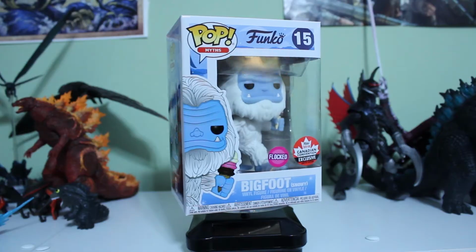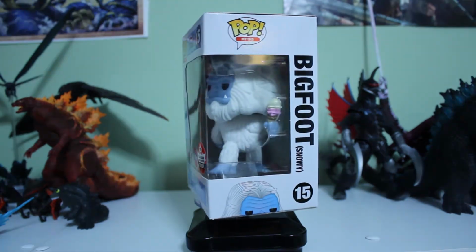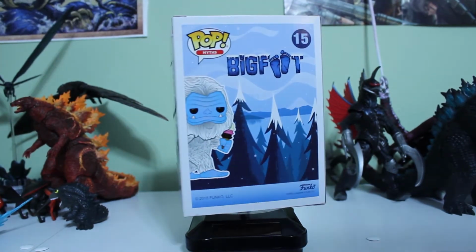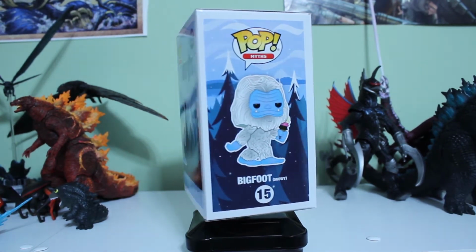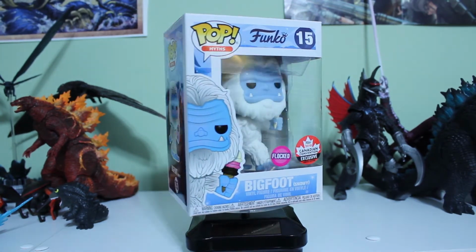The Bigfoot pops are really cool. I love all the Bigfoots. I want to get them all. I have 3 right now. I have this one, the blue-green, and the rainbow Bigfoot, which I think is the least valuable of them all. But anyway, this one is definitely very cool.